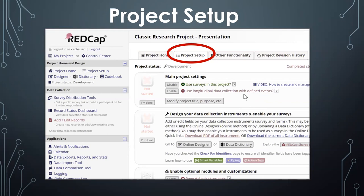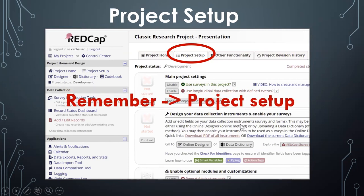So for getting started, I just want to remind you, remember the project setup. The project setup is going to be your guide to developing projects in REDCap. And you can walk through it one step at a time, from the start where you're developing the project to the finish where you're moving the project to production. So anywhere you're at in the project, if you get confused, go back to the project setup and start looking there for helpers to move you forward.